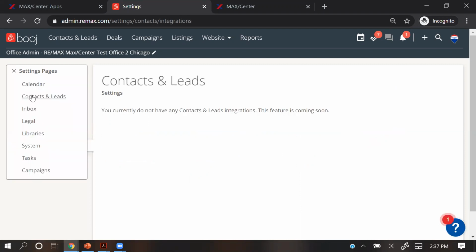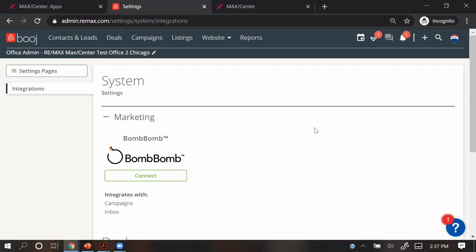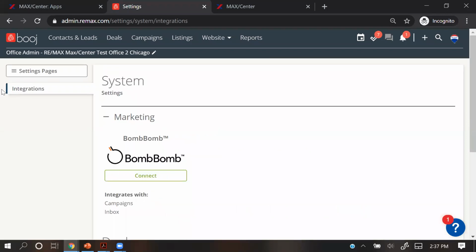And when we go further down, I'm going to go into something called system just to show you. This is where you can connect your BombBomb video account so that you can send campaigns with BombBomb videos directly out of your campaign section versus via your BombBomb account. And this is where you can integrate your DocuSign, Loop or ZipForm transaction management, paperless transaction management to your deals. So therefore, you can integrate your paperwork for each deal by having it connected to your account here.